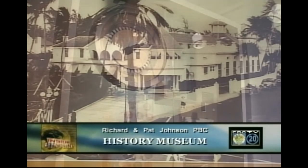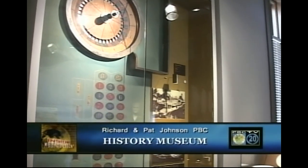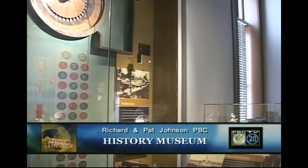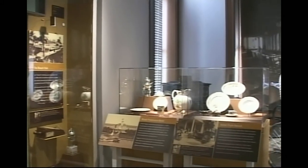We have the roulette table that was in there. We have the rules and regulations for the club. We have some poker chips. We have some dice and some cards. All from the club. And that closed in the 1940s.